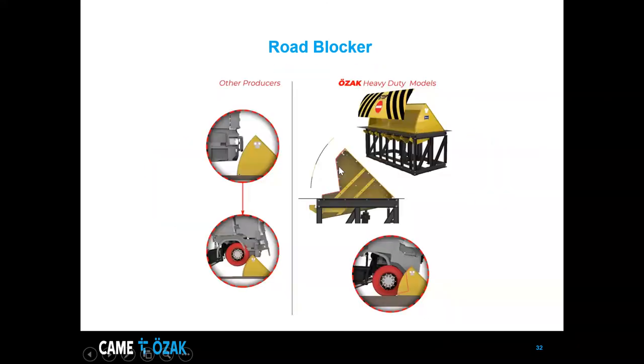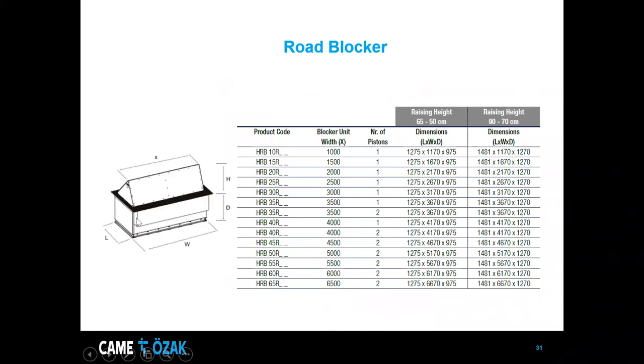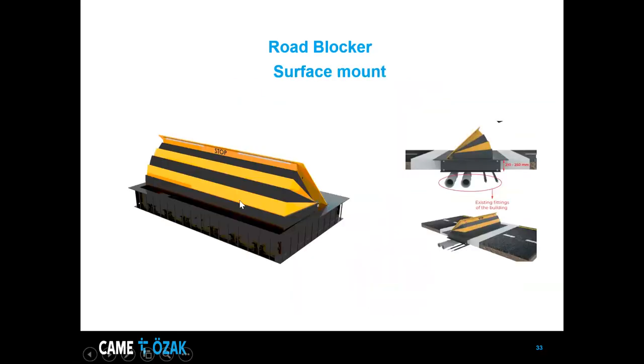In cases where we have a limit, if we have an installation where we don't have enough depth to install the roadblocker, guess what? We have a solution for you. We have the surface mount. We only require no more than 25 centimeters to install this one over here. So you can have pre-existing pipes running through, and as long as we don't go over 25 centimeters, we're able to install this surface roadblock.